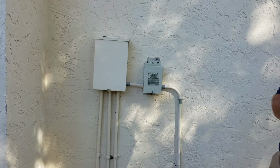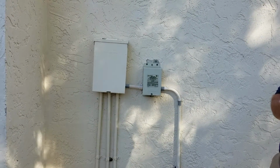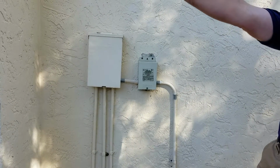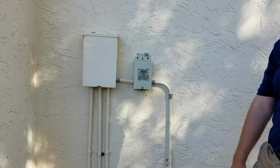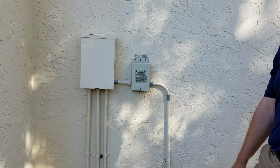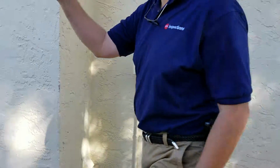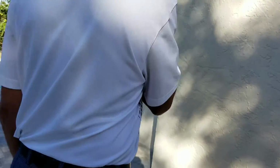May not be the bulb. Could be. It could be whenever they disconnected this, put it over there, they now just killed the light. So an electrician would be the one that could find that out? Okay. Now while we're outside, we'll talk about the roof.